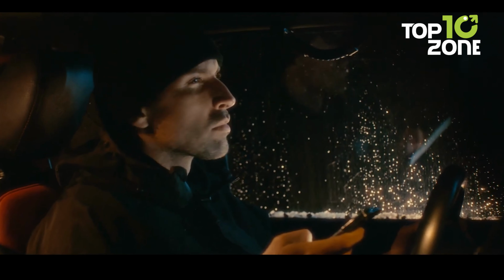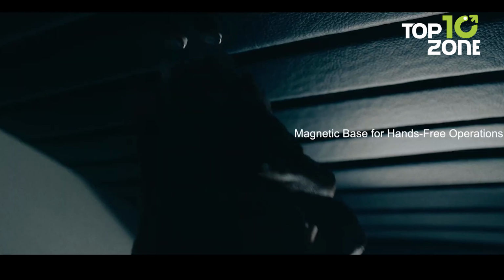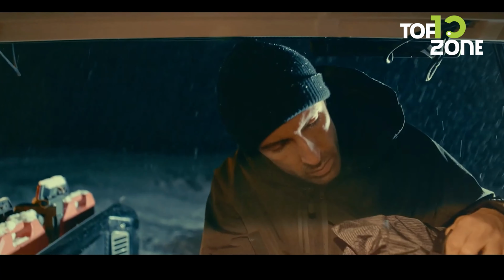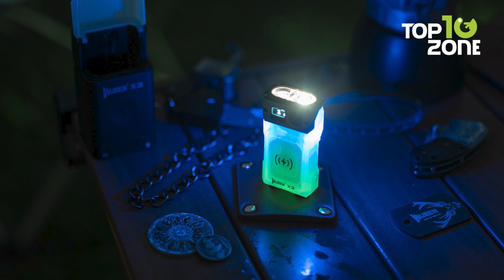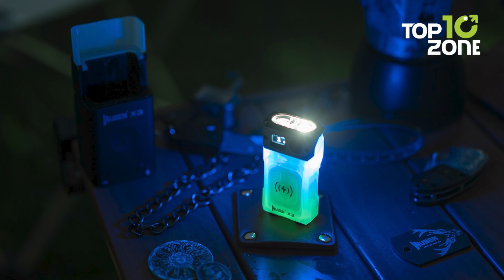The flashlight is not only practical, but also highly versatile. It features a built-in clip, magnetic base, and rotating head, offering multiple ways to secure and position the light to suit your needs. Whether you need hands-free lighting or a secure attachment to your gear, this one's got you covered. And finally, to further enhance its practicality, the White X3 incorporates a green glow-in-the-dark feature.